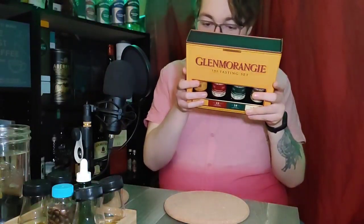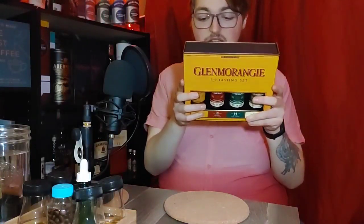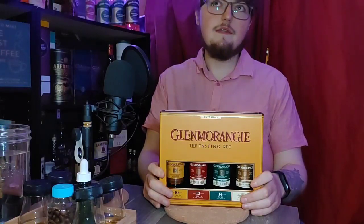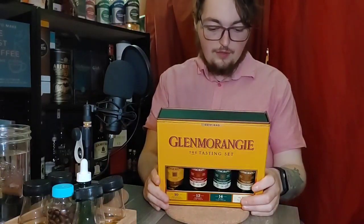And then last but not least, we have the Nectar d'Or, not sure how to pronounce it, and that's a Sauternes cask finish, which I've had some other whiskeys that were Sauternes cask finished. Actually, they were brandies, but I did enjoy them. Sherry cask, also very enjoyable.